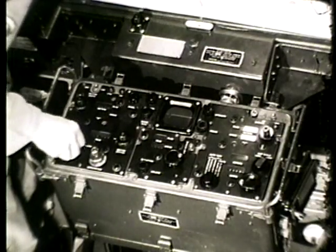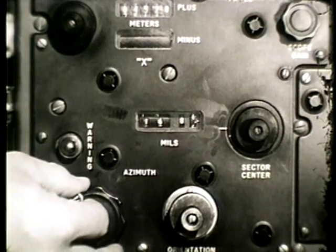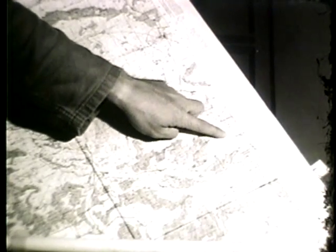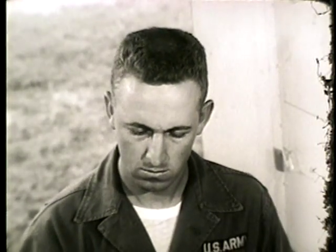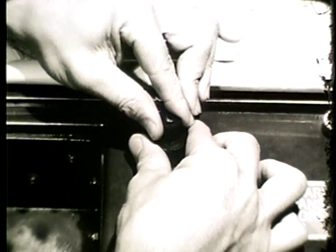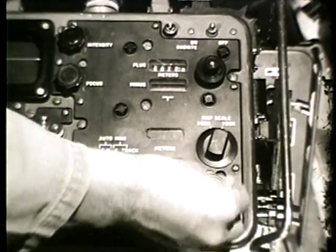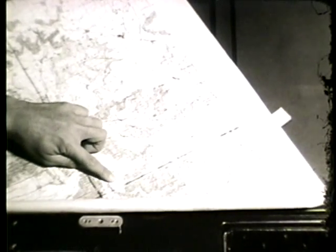Set the azimuth counter to the azimuth of the reference line. Bring the indicator light directly under the reference line using the plotting board arm control knob. Then lock it. To check the setting, run the range in and out, carefully observing the path of the indicator light as it travels along the reference line.